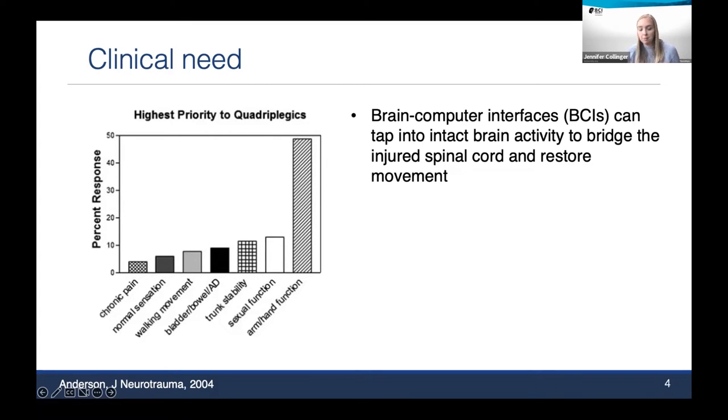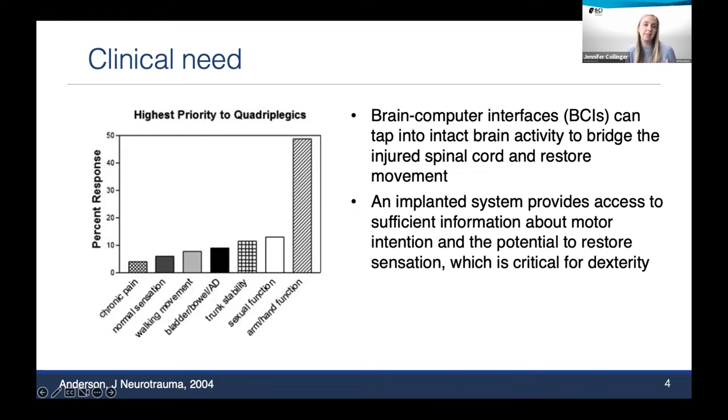But a BCI could be many things. And so for us, we feel that we need to use an implanted system so that we have access to the level of information that we need about motor intention, as well as the potential to restore sensation for someone with spinal cord injury, which we think is critical for being able to restore dexterous movements of the hand.